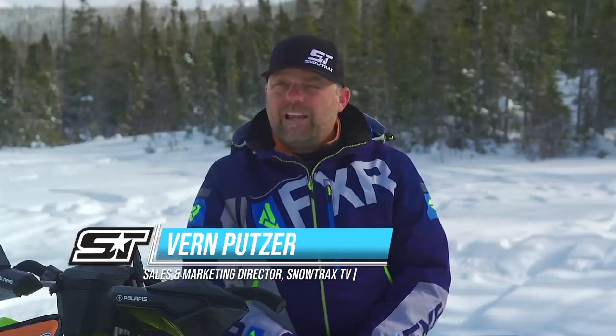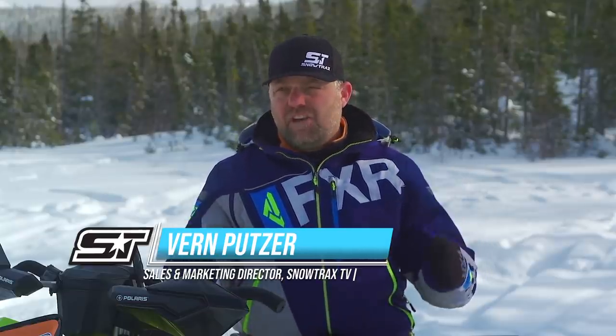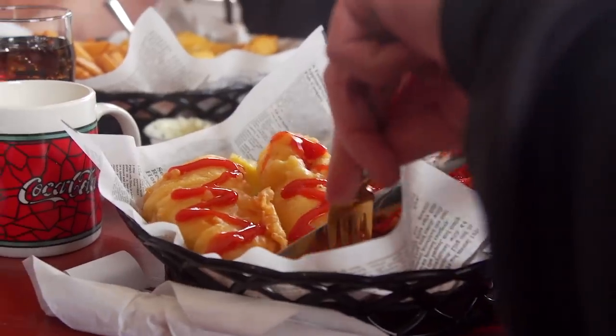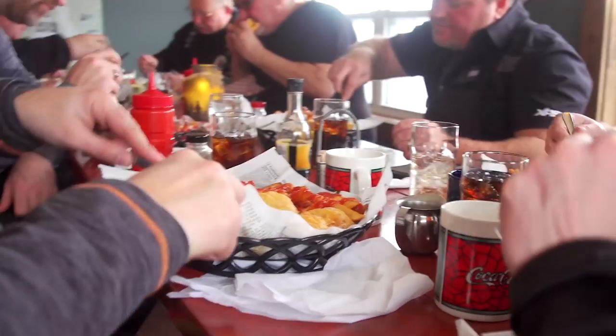If you're in Newfoundland, the one thing you have to have is fish and chips. And when they say fish in Newfoundland, they mean cod. And when you eat cod in Newfoundland, it's some of the best fish that you're ever gonna experience.